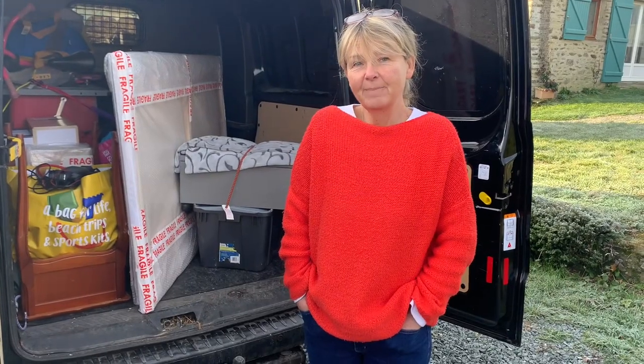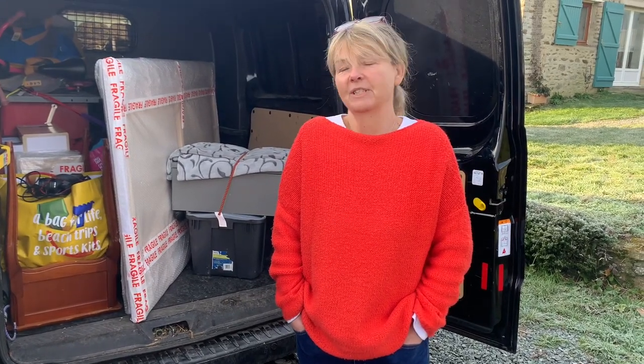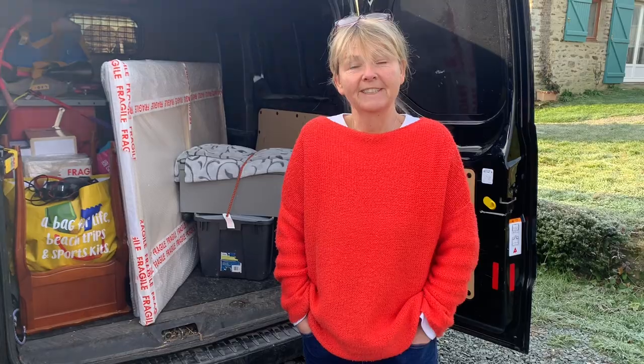The van is packed up and ready to go, and so we're on our way today via Fougères on this beautiful sunny day to take in an impressionist gallery there. More to follow on that.